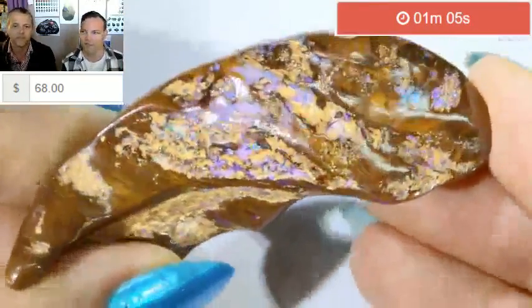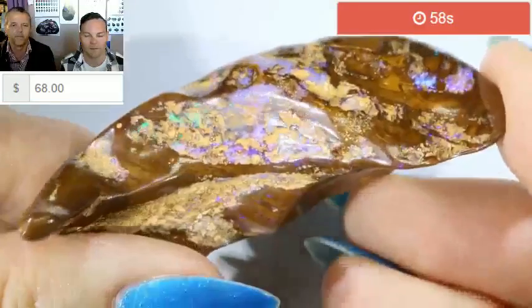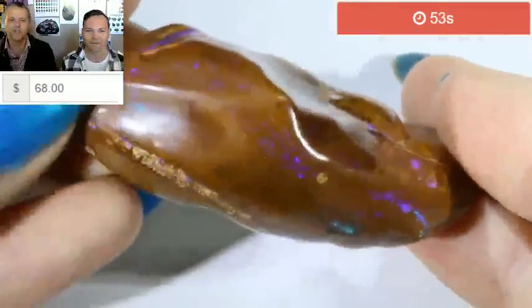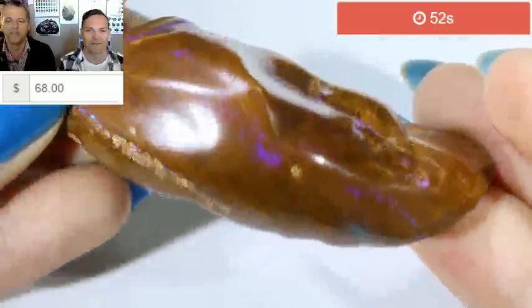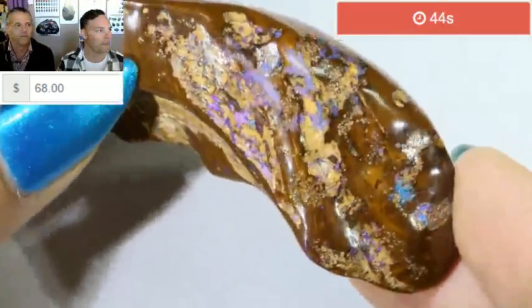To those that have just joined us, if you bid on the mystery opal, you can go and have a look at it now, because the actual opal's been uploaded, so you can see the mystery opal you've been bidding on without knowing what it was. I quite like this. The more you look at it, the more you can appreciate it. How was it formed in the area? Beautiful.